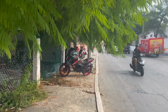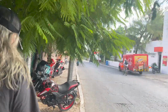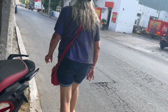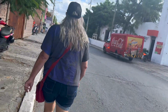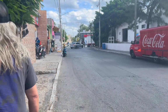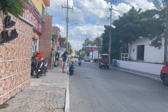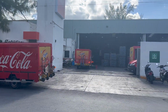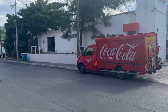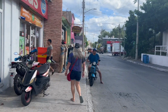Sidewalks are absolutely terrible here. I'm pretty sure that if you break your leg, that's too bad, you can't sue anyone for it down here, which is the way it should be anywhere. But yeah, I'll show you there. That's Coca-Cola. Obviously, they do more than Coca-Cola.